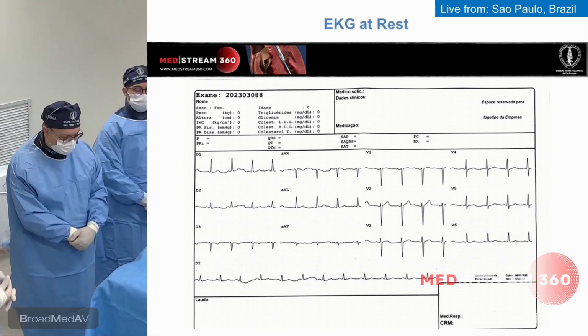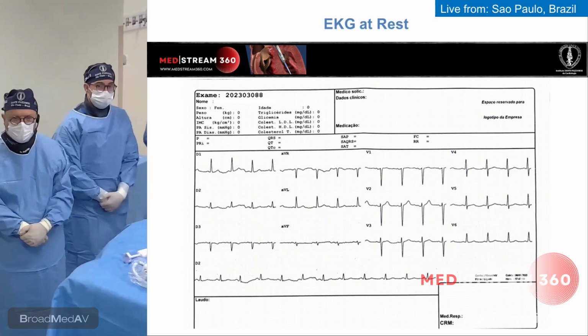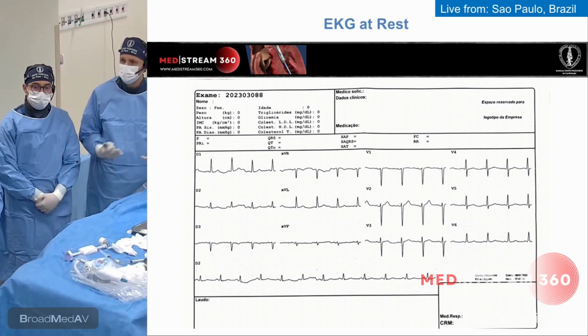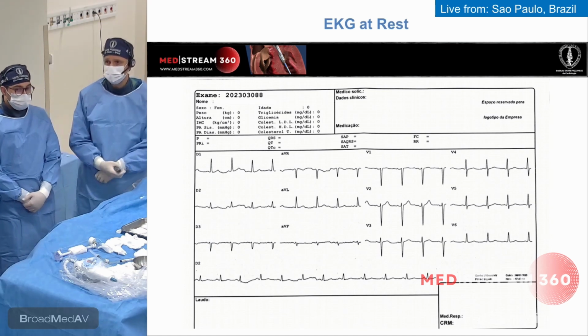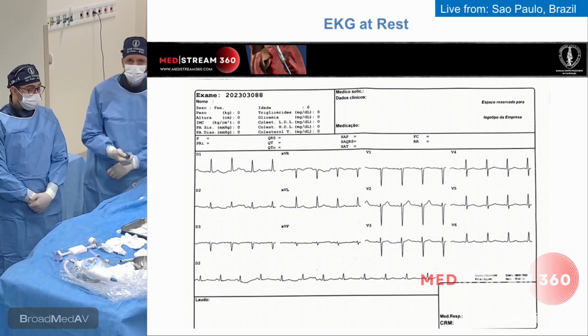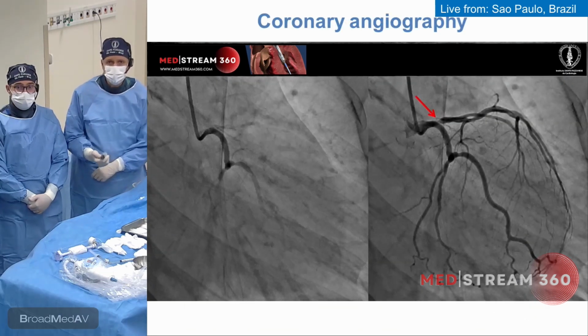Yeah, we're seeing this more and more. It has to do with more exposure to risk factors in female patients, and unfortunately we are seeing these patients evolve with significant coronary artery disease and also acute events in a relatively early phase. So she was referred for a diagnostic angiogram, as I mentioned, done in another institution.